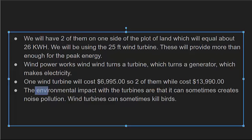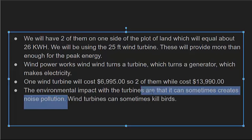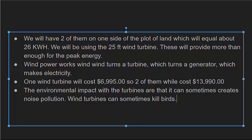The only environmental impact is that it can create noise pollution, and noise pollution means it can create loud, annoying sounds, but that will be only in the air, and the wind turbines that we have don't create that much wind noise. The other environmental impact is that birds can kind of fly into them, which can kill the birds, but that happens very rarely. But it does happen.